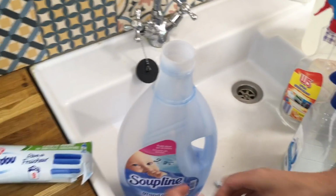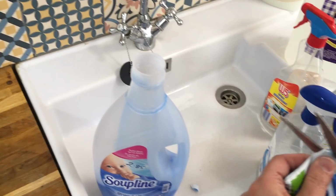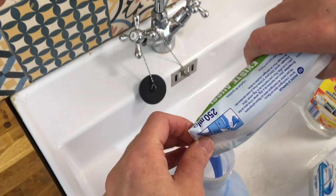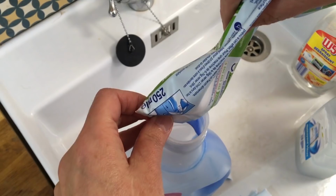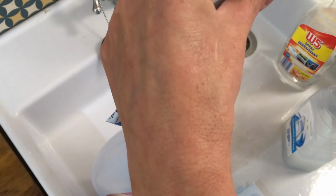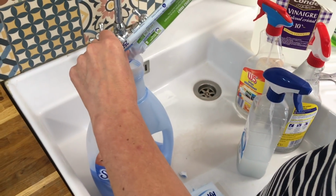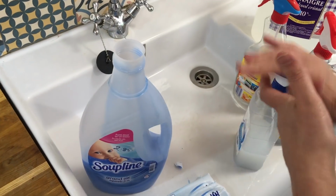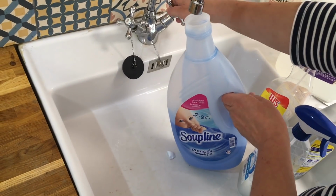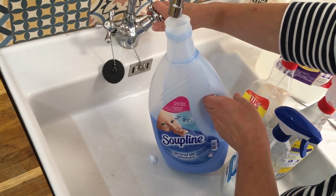I don't know if other countries do this, but as long as I've been coming to France, they've always done these floppy bottle refills and then it gets topped up. I put fabric conditioner in my laundry. I used to use vinegar, but I found with putting it in the sun, because it's quite hot here, it gets really hard. So I'm just about to fill that up to the top.